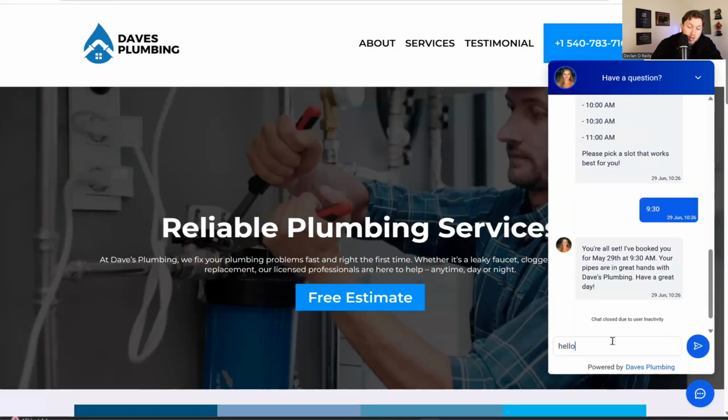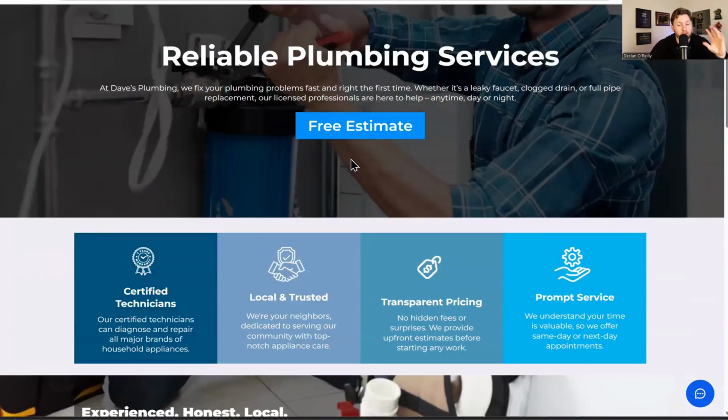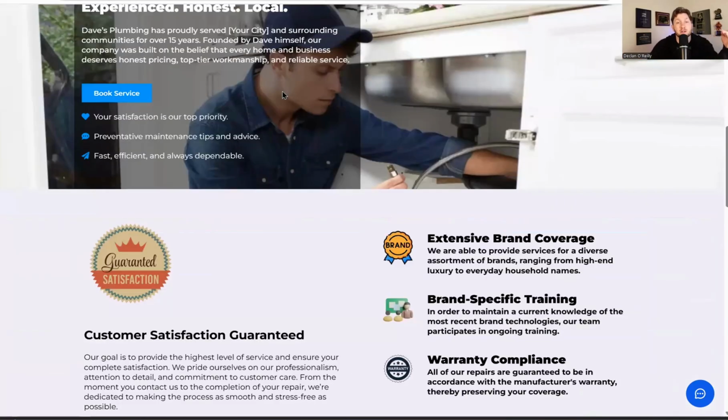So we'll just test. Hello, look at this. Boom, right there. How awesome is that? It's immediately chatting with you. So you can test all that if you're hesitant. So that's how you set up the snapshot very quickly and very efficiently if you're using everything on HighLevel.